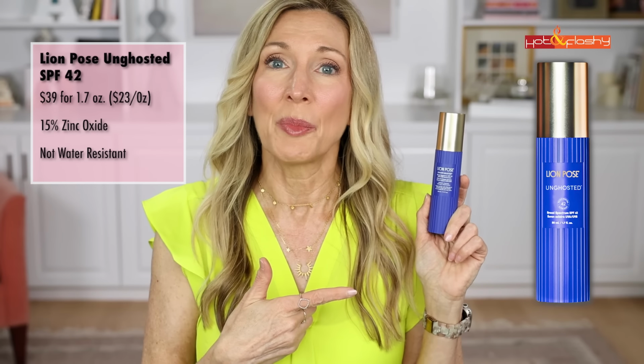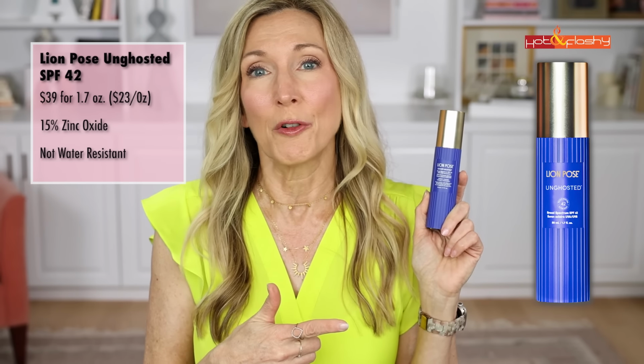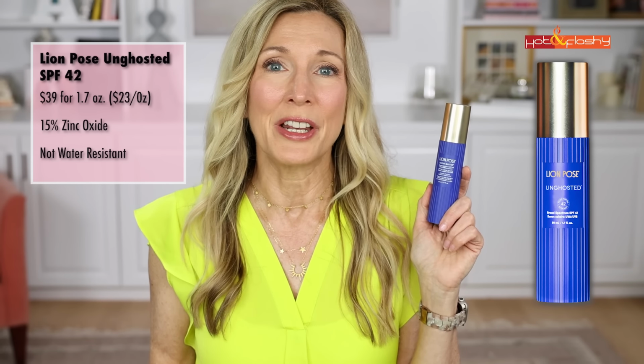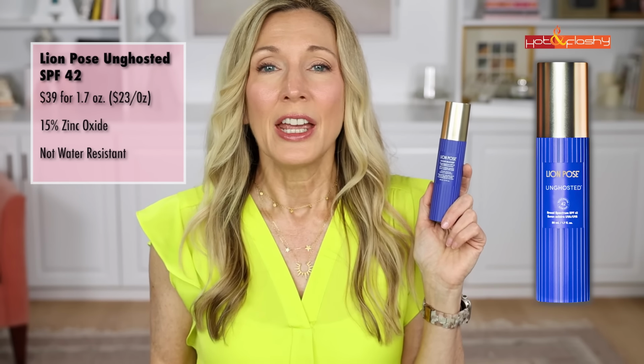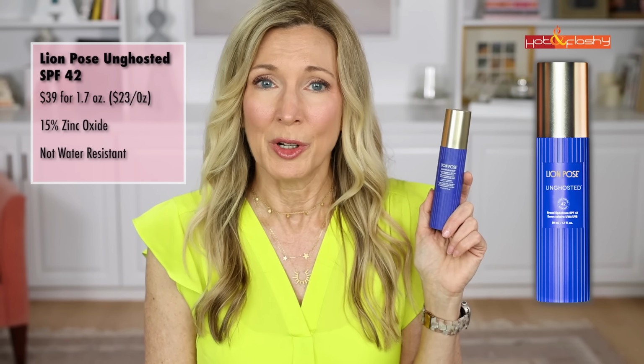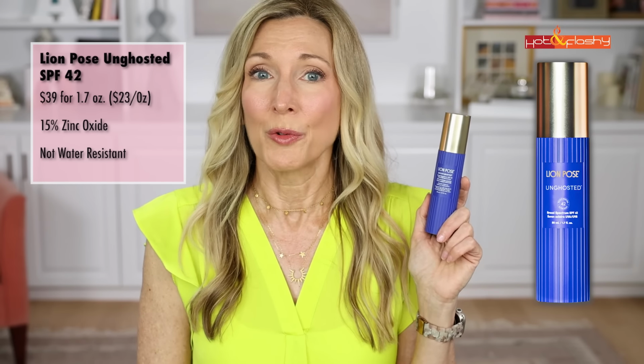Next up is a sunscreen that I bought during Sephora sale. I actually bought a lot of these during Sephora sale. I was like, ooh, look at all the new sunscreens, yay! There's gonna be a great one among these new sunscreens. So this one is Lion Pose UnGhosted SPF 42. This is $39 for 1.7 ounces, so that makes it $23 an ounce. It's 15% zinc oxide. It does not contain a sunscreen chemical booster, and it's not water resistant.